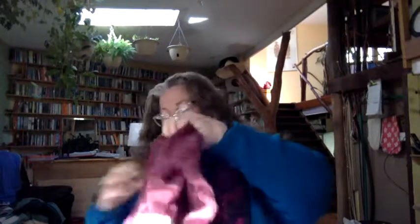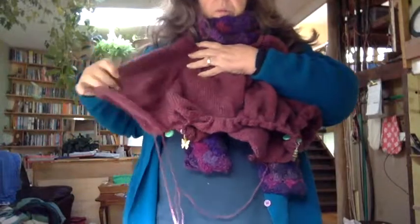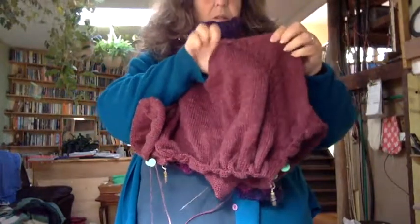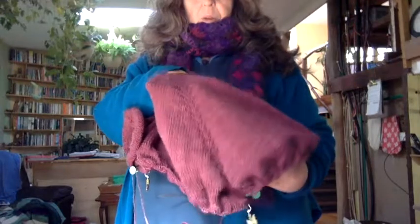Second one is the Wood Warrior pullover, sweater, jumper from the Spring Pom Pom magazine. Now what I've done is, from the top, I've separated out the sleeves, and there's that fabulous raglan increase with the fern-like pattern on it.